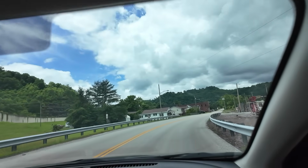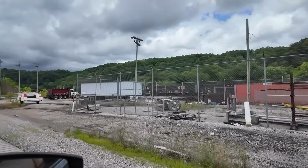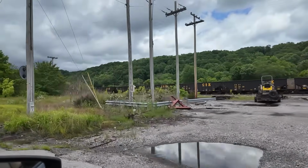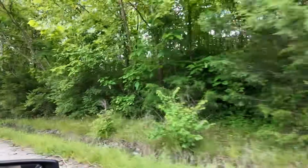After 77, yeah. We just entered the city limits of Loyall. Loyall is one of the most historic towns in Harlan, one of the most historic towns in Kentucky, because it rose up around this train yard down here.